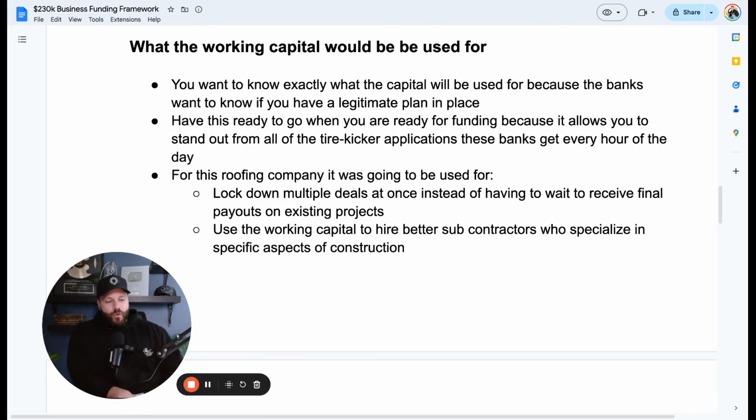Now, what is the working capital used for? The reason why I wanted to add this on here was because, especially if you are newer to business, you just want to get as much capital as possible, which is why I like to give this framework to people, because it allows you to really think through, okay, what exactly am I going to be using this capital for? So that if and when a bank asks you what it's going to be deployed toward, you know exactly what to tell them. You don't even have to think twice. This is where it's going.